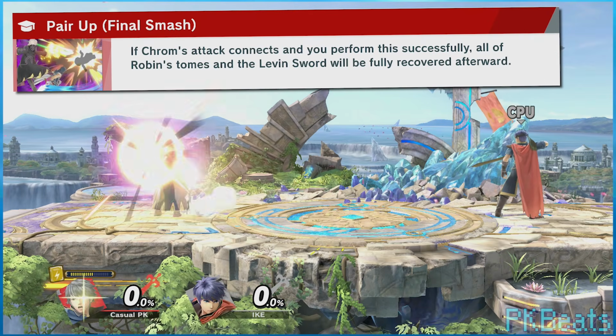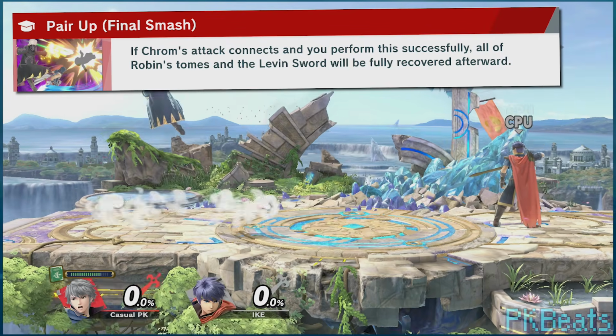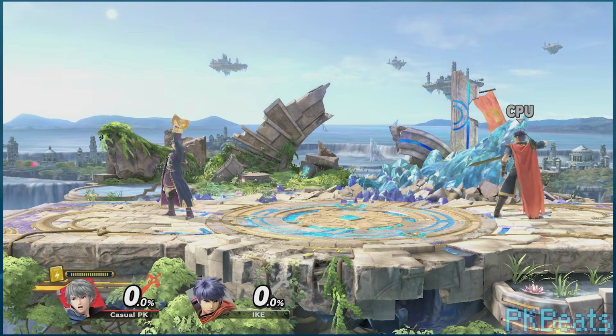Next, a tip for Robin's Final Smash mentions how using the move will restore all of his tomes and his Levin Sword. Normally there's quite the wait for all this to recharge.